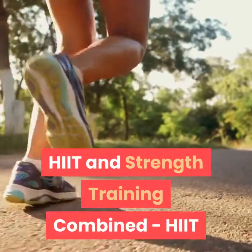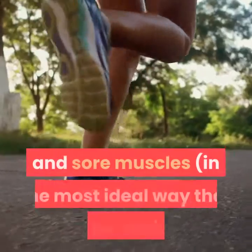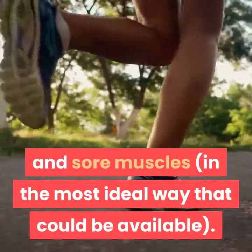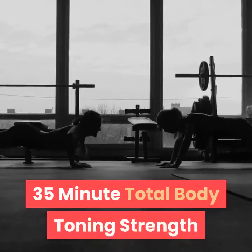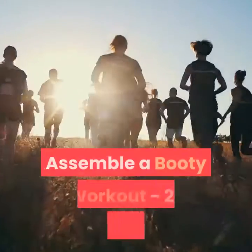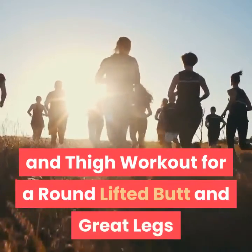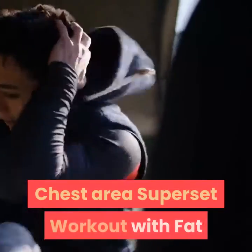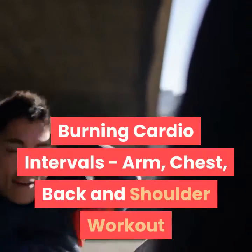HIIT and strength training combined, HIIT and quality blends to make for speedy wellness gains and sore muscles in the most ideal way that could be available. Models. 35-minute total body toning strength and HIIT cardio workout, you versus you. Assemble a booty workout 27-minute butt and thigh workout for a round lifted butt and great legs. Chest area superset workout with fat-burning cardio intervals, arm, chest, back and shoulder workout.